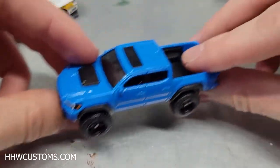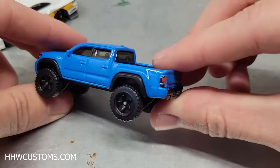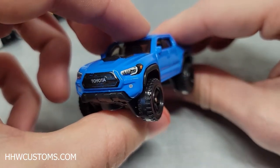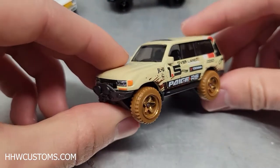Can't wait to see this thing in white. I feel like a lot of people are after this thing in white. So hopefully they start coming out with more castings and they leave the headlight and taillight decals there. I think it looks really cool. Good job, Hot Wheels. And last on the list is this Toyota Land Cruiser, the 80 series.